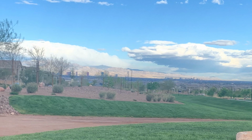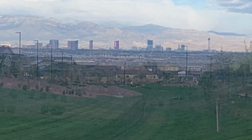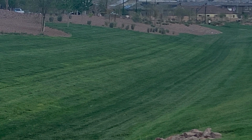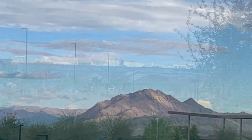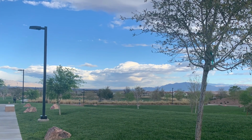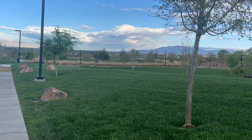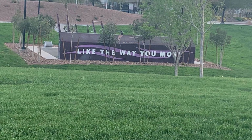And there's a Las Vegas skyline. We still have snow on the mountains. Mountains in a different view. We are surrounded on all sides. There were a lot of people walking their doggies. So I got to pet a whole bunch of puppies.